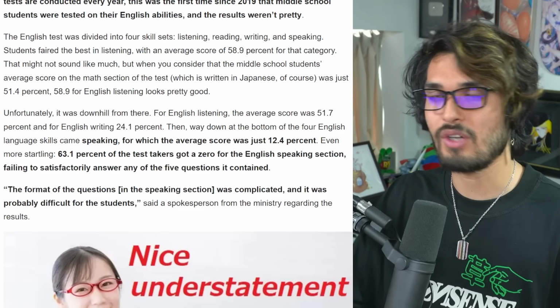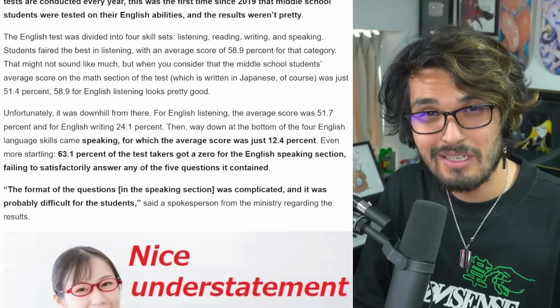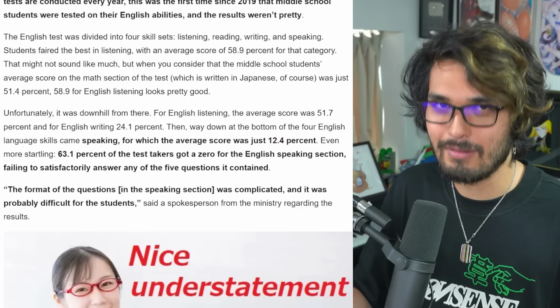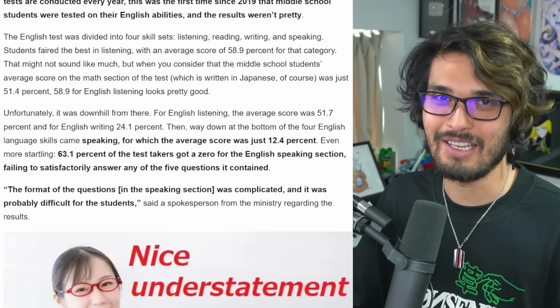But I guess English writing or whatever, you know, Japanese kids, although they might not be able to speak English all that well, they can read the alphabet. I mean, it's a hell of a lot easier than the shit that we have to deal with in Japan in terms of characters that need to be remembered.